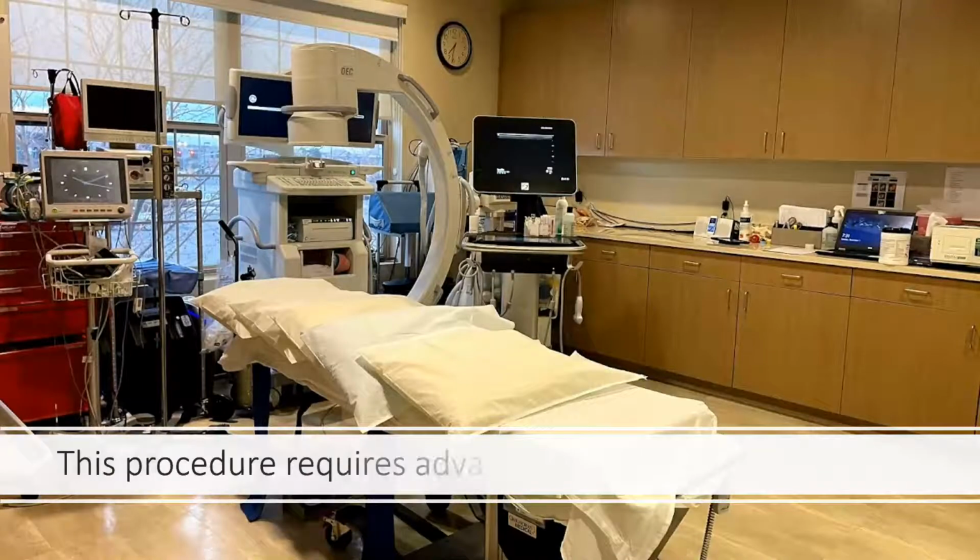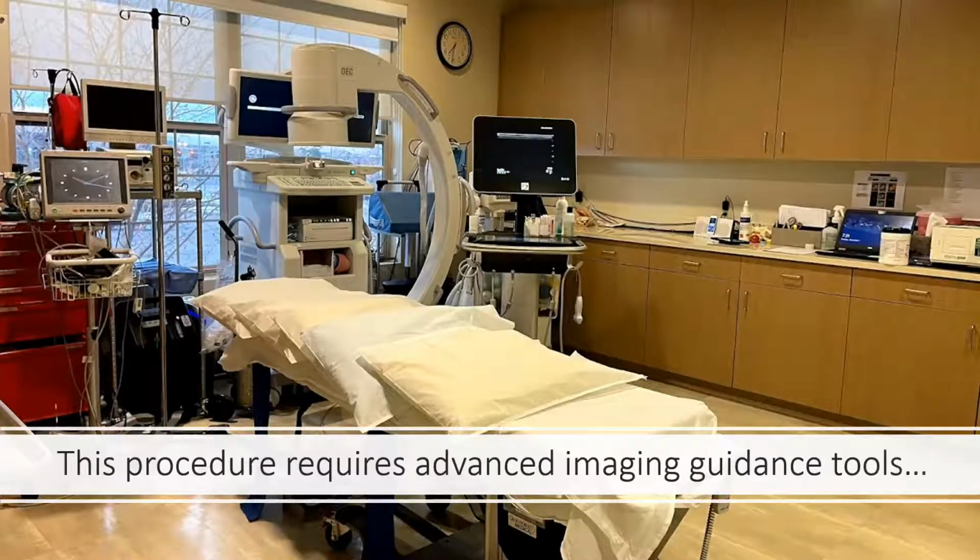And in order to do this, you really need an advanced imaging suite like this, where you can use X-ray and ultrasound guidance at the same time. Obviously, you need to have substantial training to do it as well.